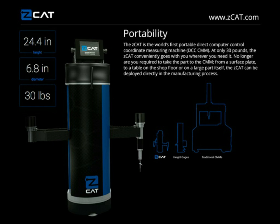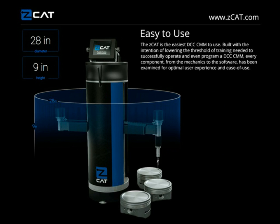So you'll see as I go through here a little bit more about the machine, it has a 700 millimeter radius. So this does not really fit a B89 spec where it's an XYZ machine. The machine is actually a radius Z machine. So there's 4 axes of measuring in the machine.